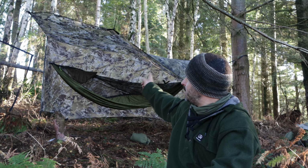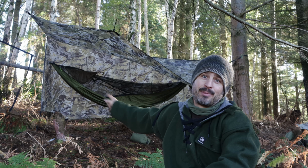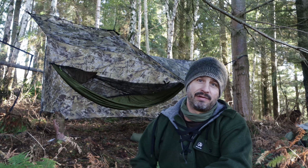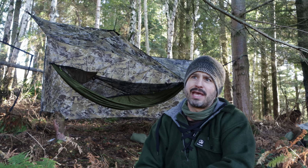I got the tarp, and I also got a second Warbonnet Blackbird, which, to me, I love the Blackbird. It's a great hammock, and they don't come up very often. If you're based in the UK, you have to ship them in from the US, and they're really expensive. There is a company in the UK that sells them, Henge Hammocks. They stock them, I believe, but it came up on Marketplace.